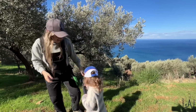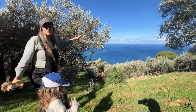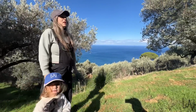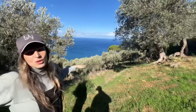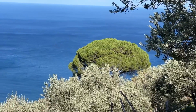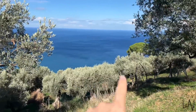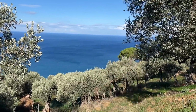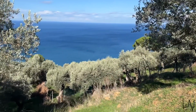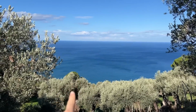So let's see. Okay, just want to show the beauty from this spot. It's amazing. You can also spot a Mediterranean pine tree down there. And we have another spot that we will show you. Yeah, that one is on our neighbor's property, not on our property. Our property reaches till that pine tree over there, which is closer.